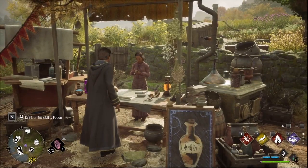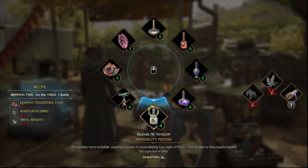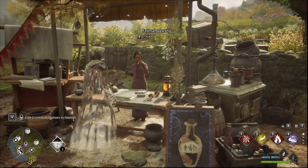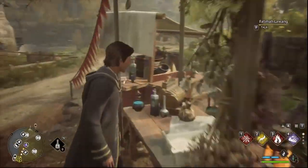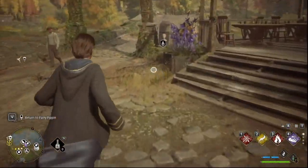You're going to talk to this potion shop seller. She's going to give you dialogue and tell you to drink an invisibility potion. Make sure you equip that, you drink it, and then you talk to Fatima one more time, going through the dialogue once again, and then you're ready for the next step.